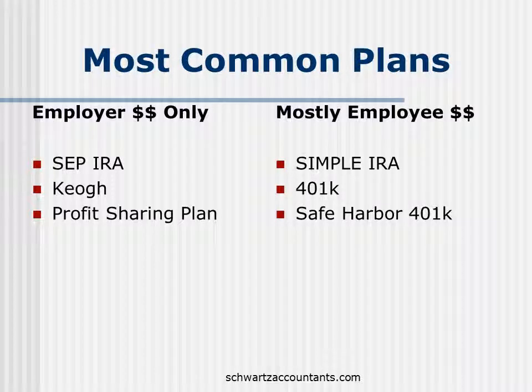Let's take a look at the most common types of retirement plans offered by practice owners these days. The first group of plans is fully funded just by the practice owners. These include SEP IRAs, KEOs, and profit-sharing plans. The second group is funded largely with employee salary deferrals, and these include SIMPLE IRAs, 401(k)s, and safe harbor 401(k)s.